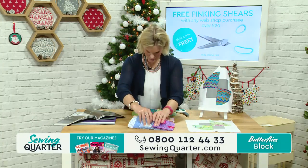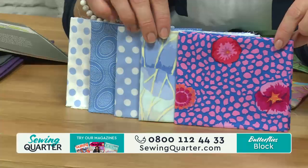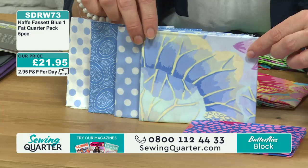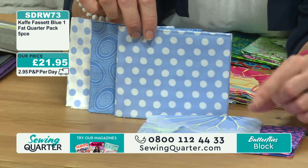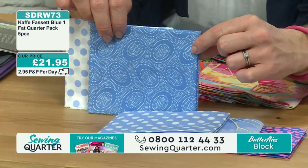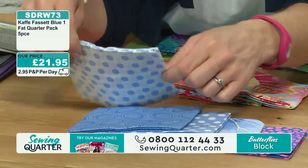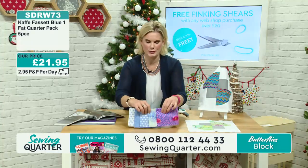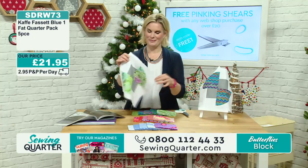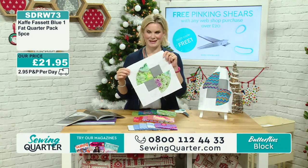So then the next one is the blue. There you go. This is more polka dotty, but you've still got that natural feel in there as well. £21.95 again. That's your blue option. So if you want a calmer blue, then go for that one. But this is what we're making. So it is the butterfly. Look at that. Absolutely lovely.